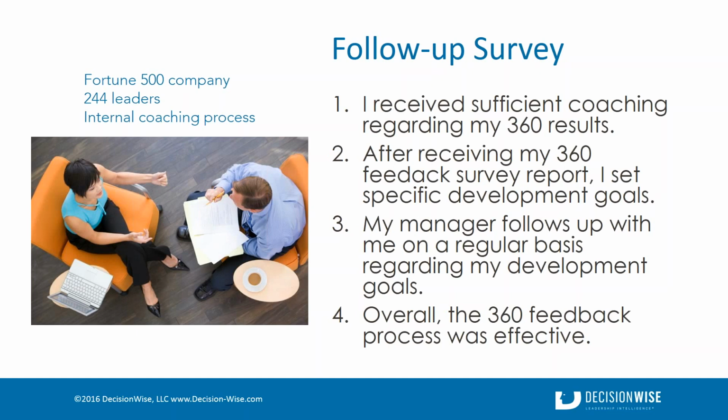So we wanted to see, okay, how did it go this year? How well was the feedback received, and how was the rollout? Because there are all these different pieces to the puzzle going on. Some of the questions we asked were: did you get coaching? Did you set goals? Did your manager follow up with you? And overall, how effective did you think the process was?